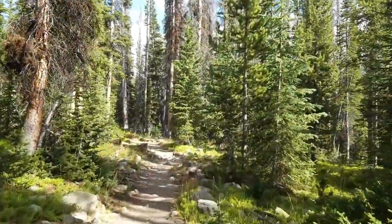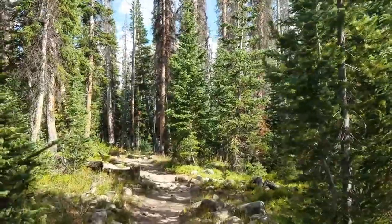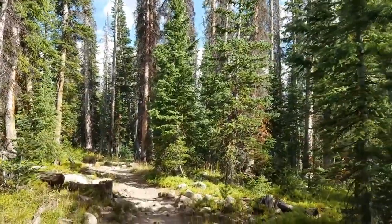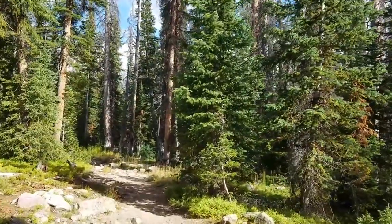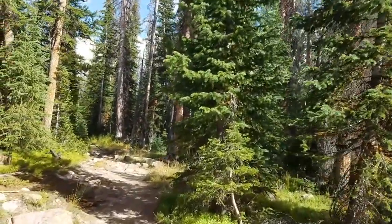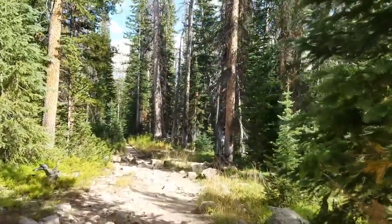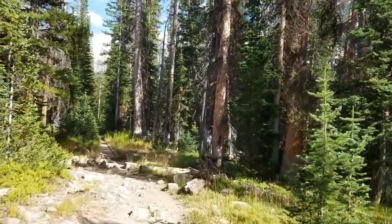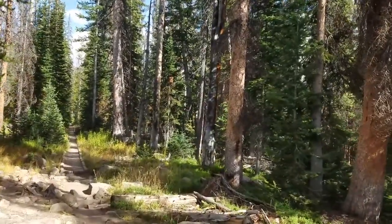So we just passed the turnoff for Packard Lake, Wildman and Wyman Lakes. And we are still on the Highline Trail, headed towards the turnoff for Naturalist Basin. That'll be our next sign. And then we'll head north about another mile and we should be at the basin.